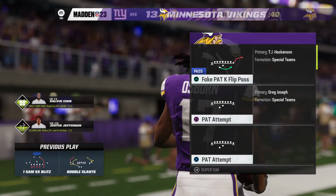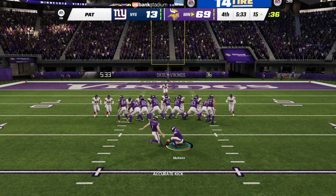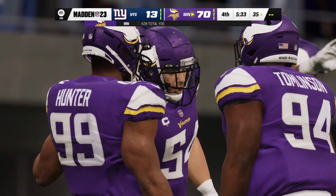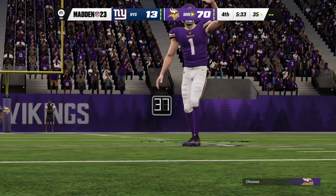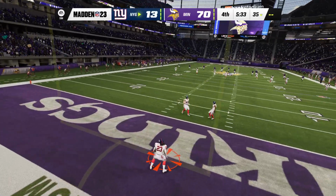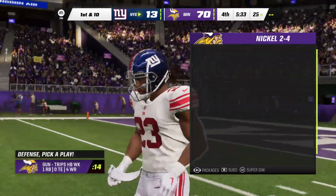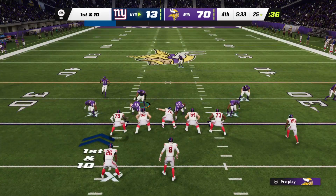K.J. Osborne, 49 yards. And the Vikings continue to pour it on here in the fourth. Joseph connects on the extra point. And this one was over a while ago as they just add on to that big lead. Now Joseph tees it up to kick off following the touchdown. And they'll put up the stop sign there as his guys will get it at the 25. The Giants offense at the line, ready to begin their next drive.